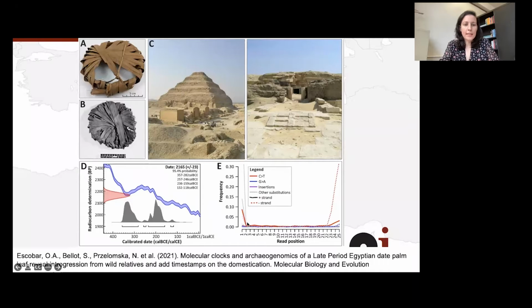And then the one in E shows you the damage on the end of a reed. And this is really important actually in ancient DNA. So essentially DNA degrades over time. Over the thousands of years that it's buried in the soil or buried in permafrost or in whatever context it's in, there's sort of taphonomic processes that happen to the DNA. And those processes actually are really important when we're working with ancient DNA.